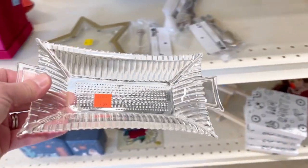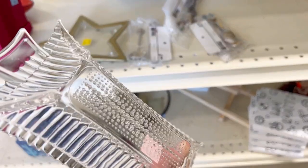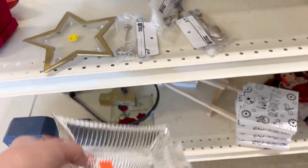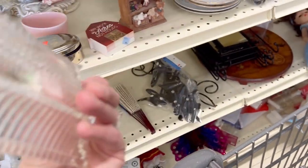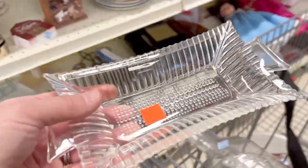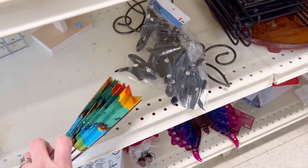Oh, look at this. More clear glass. What the heck? That's kind of a fun dish, though. But what's with all the clear glass lately? I might throw that one in the cart for $1.99. Good on a tray with jewelry in it. Well, we'll put it in the cart for now. I can always unload it later. Right? Oh, the fan's broken.